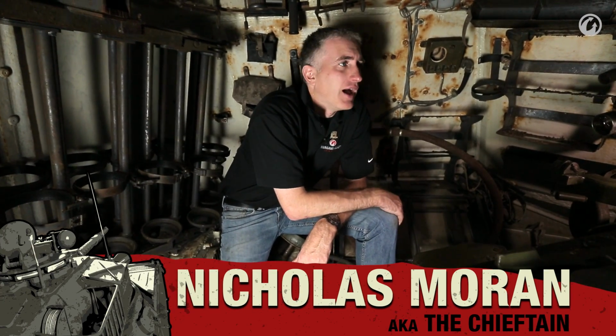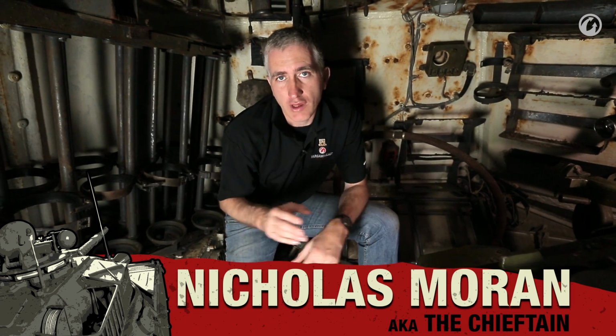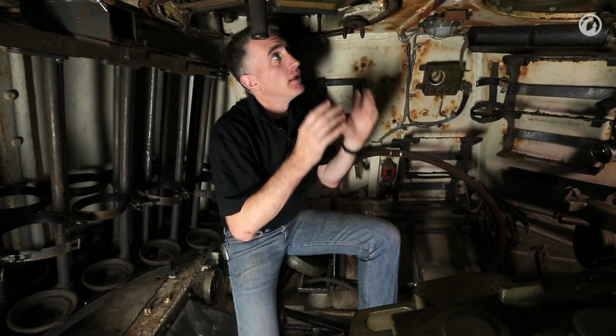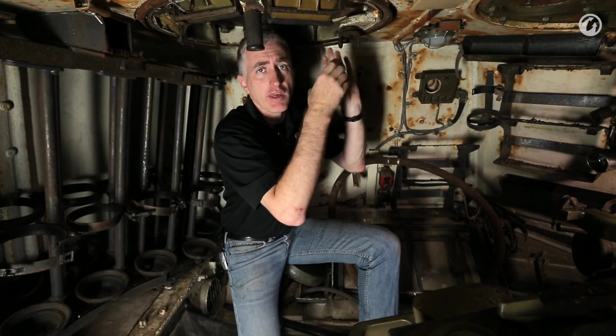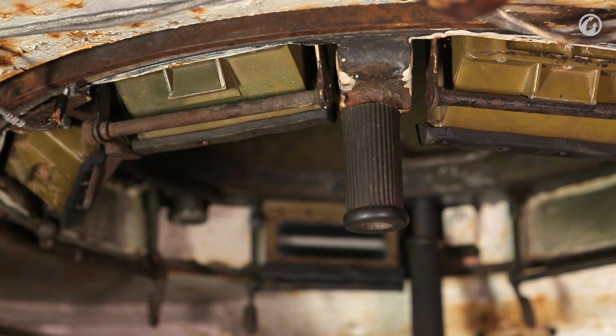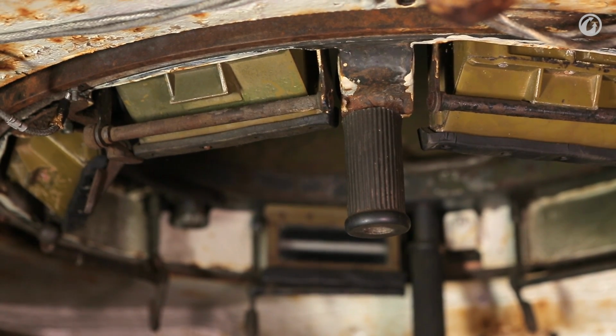So welcome to the inside of Object 268. I'm sitting more or less where the commander would be. The seat has been dismounted, but he would be in a position obviously under his hatch, so that's probably a reasonable estimate. Directly to his front would be the eyepiece for the TKD rangefinder. He also has a number of mounts for visibility outside of that, and of course the cupola will rotate.